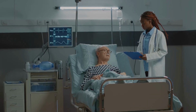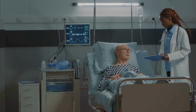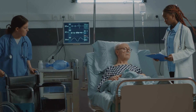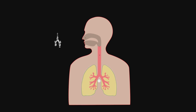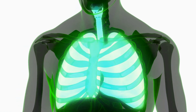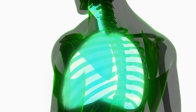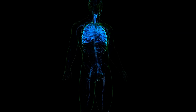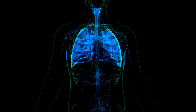Imagine it as an intricate highway system, designed to transport life-sustaining oxygen from the outer world into the deepest corners of our bodies. This transportation system begins right at our nose and mouth, making its way down into our lungs, where the oxygen is finally transferred into our bloodstream. The very act of breathing, something we often take for granted, is a testament to the remarkable design and function of our airway. Our airway is a marvelous piece of biological engineering, designed to deliver life-sustaining oxygen to our bodies.